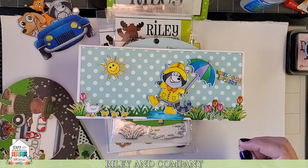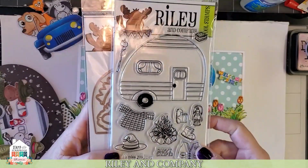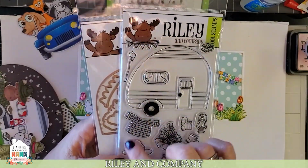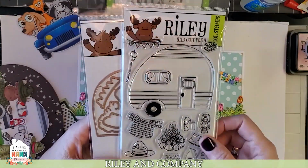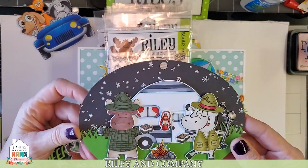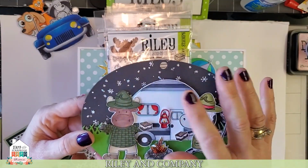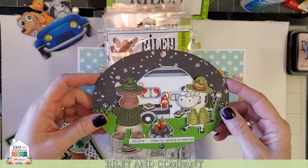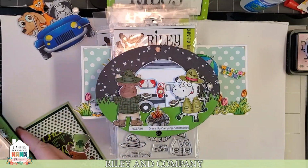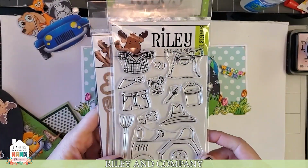Let's see. People might want to start camping, right? In the spring. So here's the camper sets. Has all of the little camping equipment and his outfits, the dies, of course, to match. And here he is all done up. I saw this camper done up and it was the Love Shack and they made a little Valentine with it. It was so adorable.